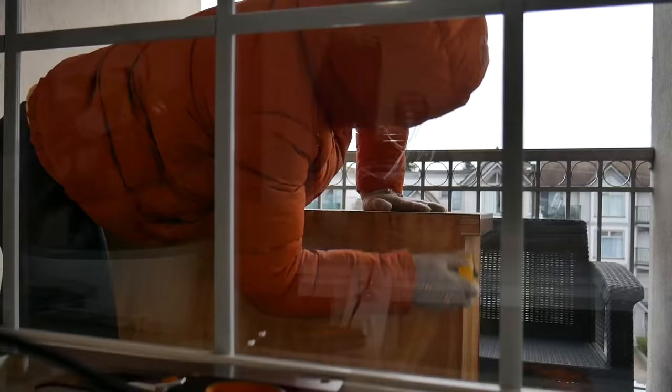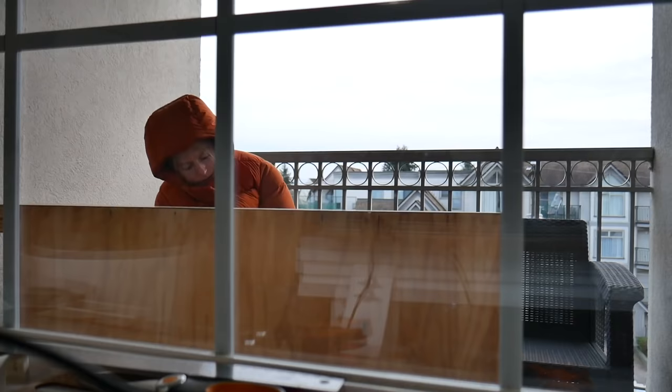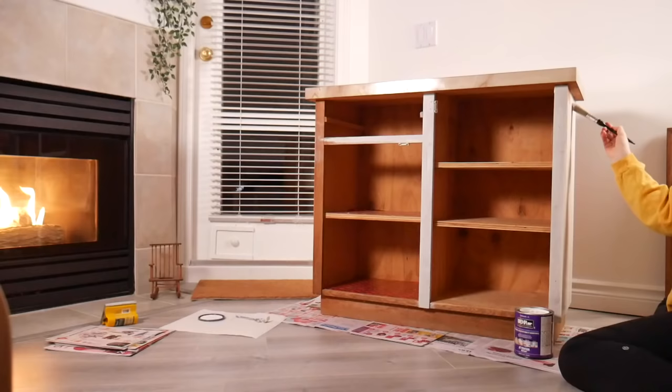So for my second dresser now, I decided I'm gonna do it the right way. So I started off by sanding it, and man, sanding it changed the color completely. It was so old that it actually looked like a dark wood, but it actually was a light wood after I sanded it, and it actually wasn't that bad of a color. But I decided I still wanted to paint it.